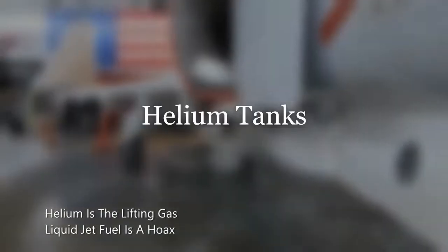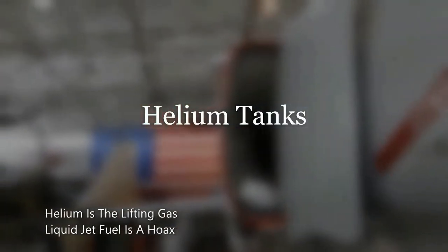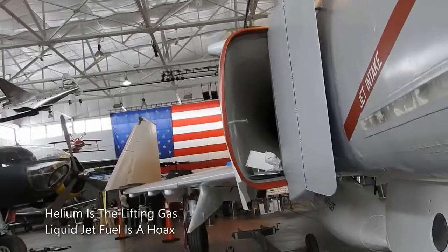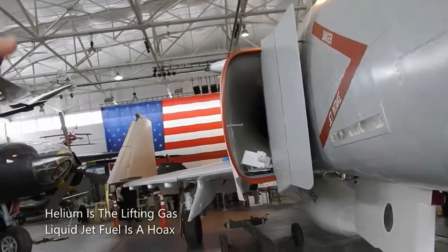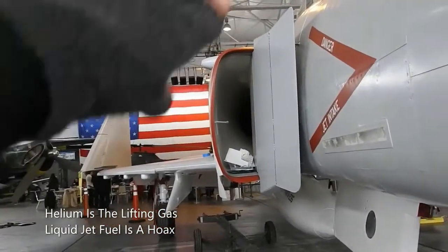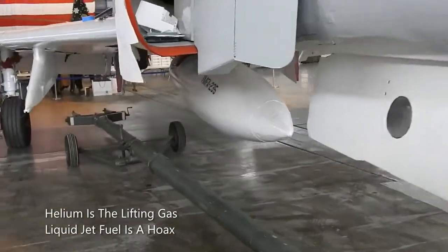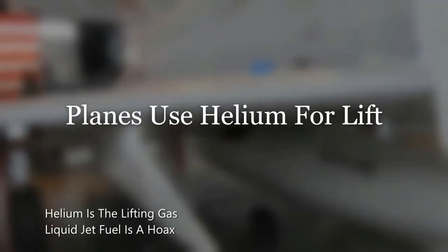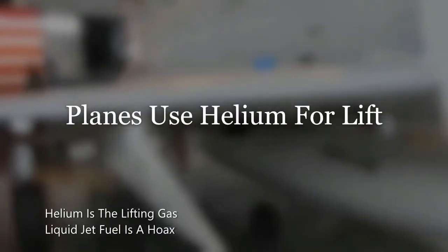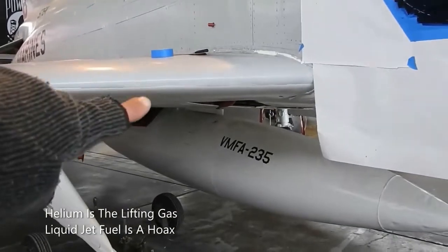Go into combat fully loaded with fuel to get you into target, and then they could drop the fuel tanks, which gives the aircraft better mobility and maneuverability without having the tanks hanging on to it. They can drop those off? The big tank underneath. This here is what they carry, about 14, 16,000 pounds of bombs on it, if you put the hard points all on it.